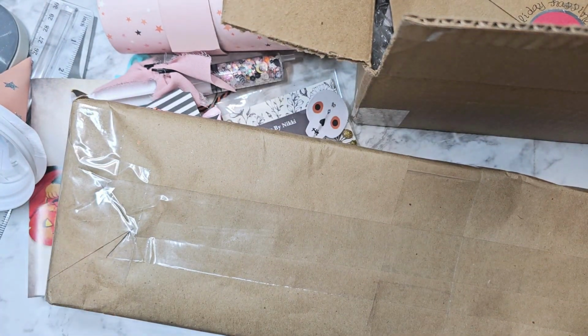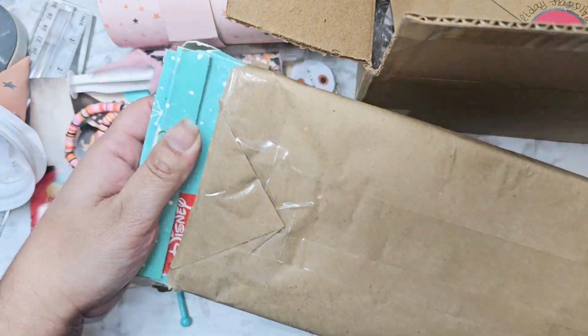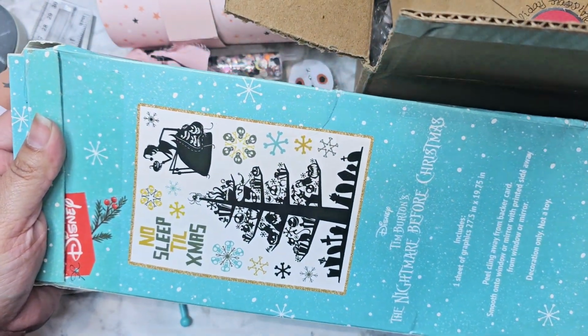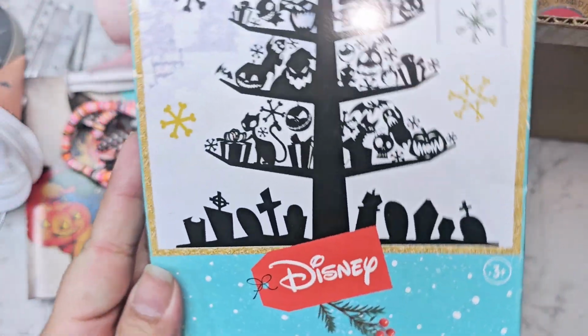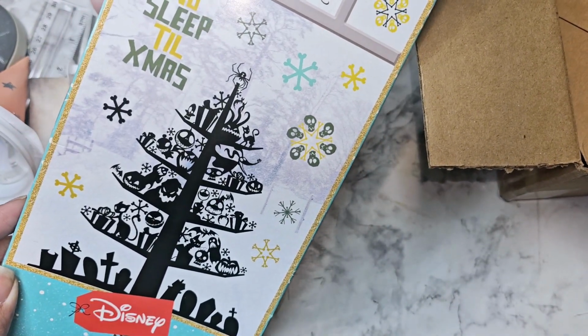Next up is from my friend Jackie. She told me that she was mailing me something, so let's open this up. Okay, I cut the top off. She watches me with Maddie, so hi, Maddie, if you're watching. Oh my gosh, look. It's Nightmare Before Christmas. It's a little window cling.